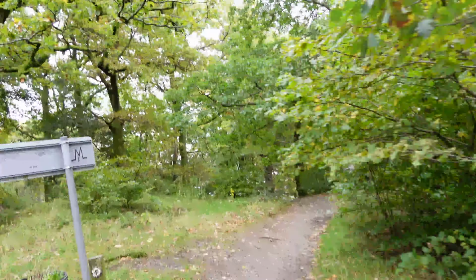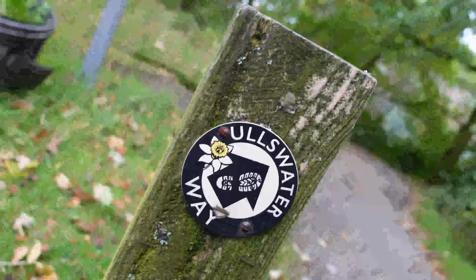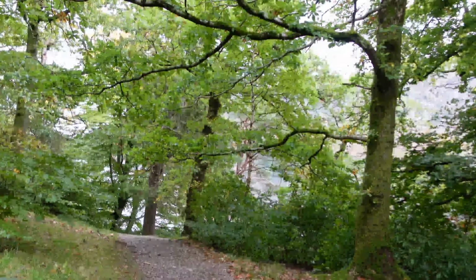There's a tiny little track that goes off on the side. I'm just going to follow that down. It's called the Ullswater Way. I'm just going to walk down there and see if there's any photographs worth taking.